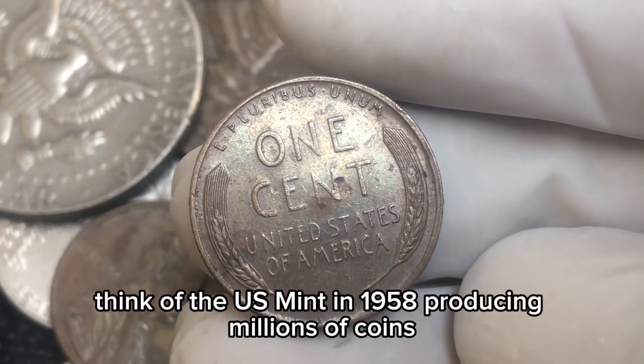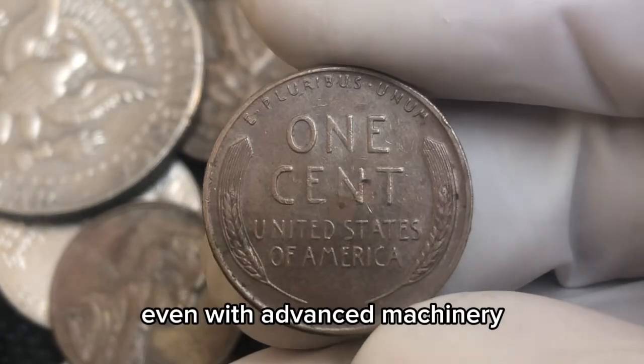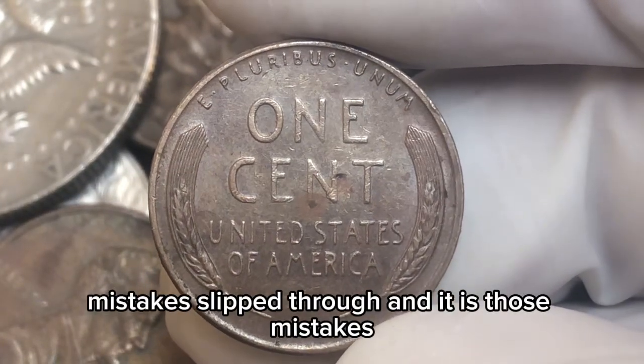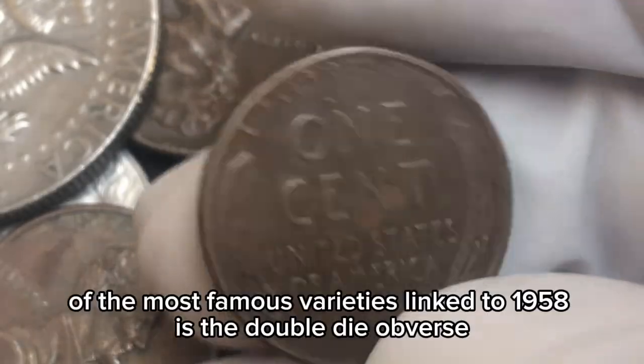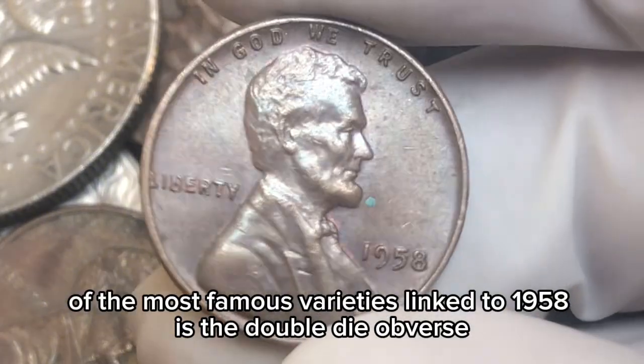Think of the U.S. Mint in 1958, producing millions of coins. Even with advanced machinery, mistakes slipped through. And it is those mistakes, those errors, that have become golden tickets for collectors. One of the most famous varieties linked to 1958 is the double die obverse.